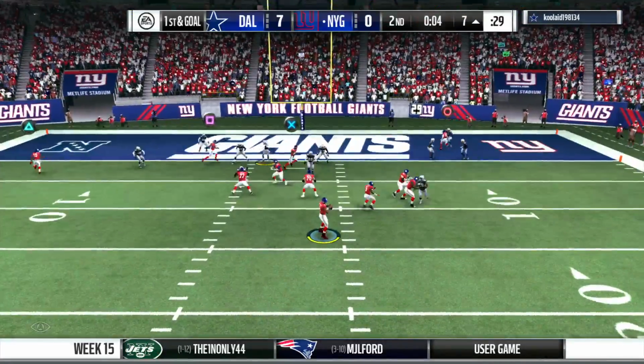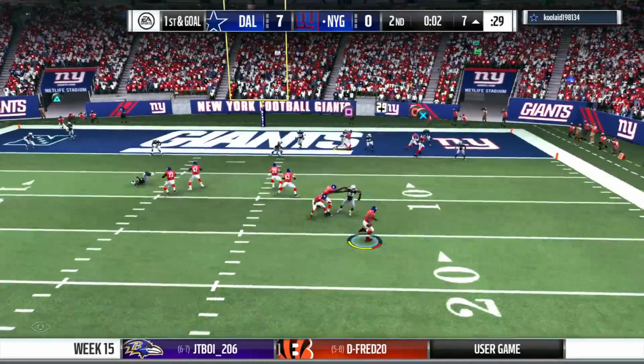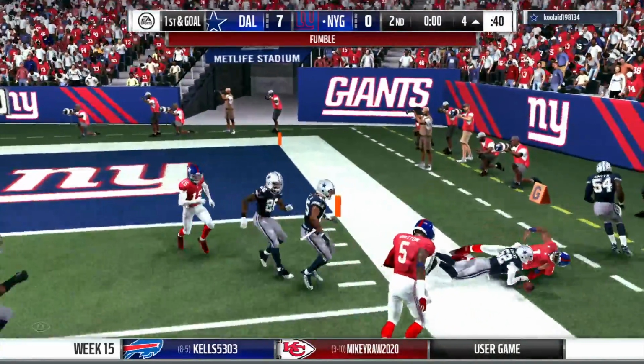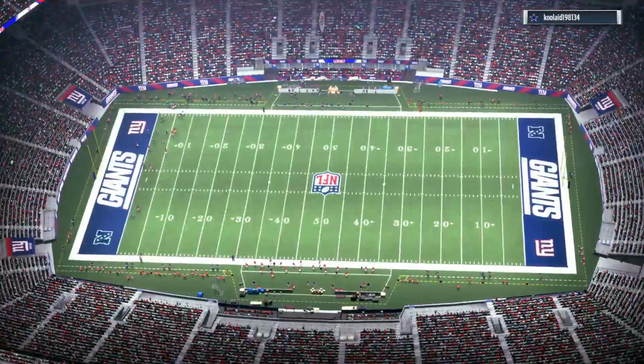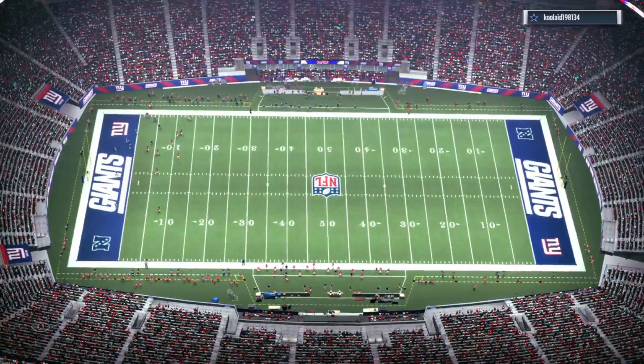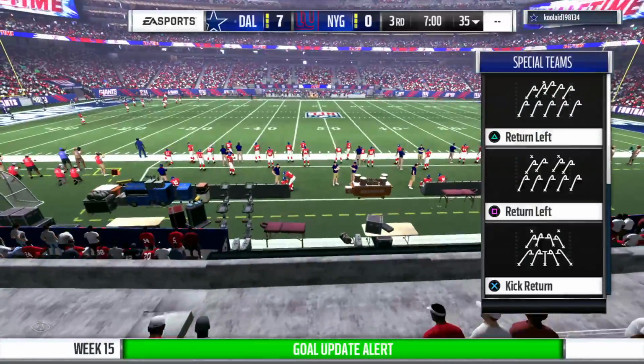Now a play fake here on 1st down. Eluding the pressure right. Hammering for the goal line. He loses the football. And this one will actually go out of bounds, so no recovery. And that is how we conclude this first half.